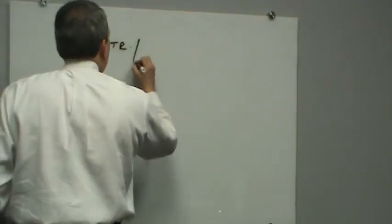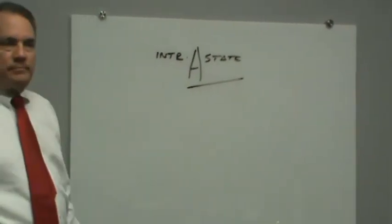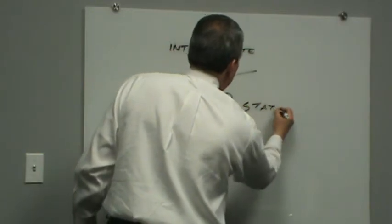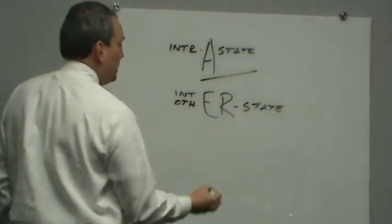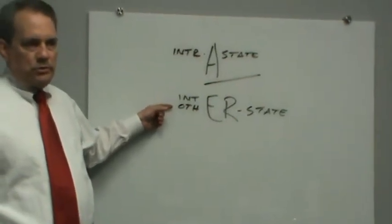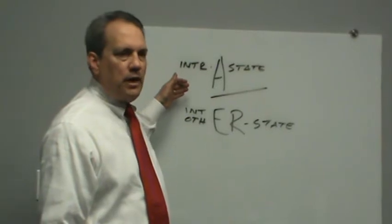Intra state means that everything happens within a state, but inter state means that you not only have dealings here, but you also have dealings in some other state. Okay? This interstate commerce is the domain of the federal government. Intrastate, everything within a state, is the domain of the state governments.